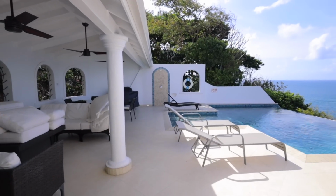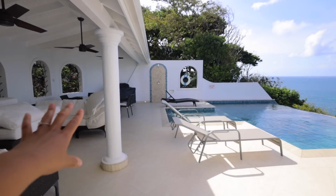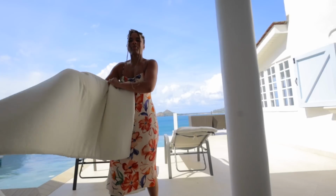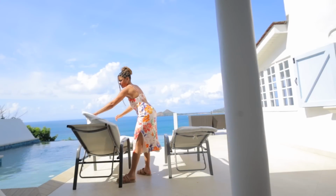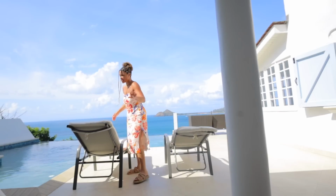It just sprinkled a little bit, so they took off the cushions because they didn't want them to get wet, but they said that we can just put them back on because it's done sprinkling now. I think I'm going to put this back on so that everything can be done when she gets here. I just want it to be so perfect. This is the perfect bachelorette location.